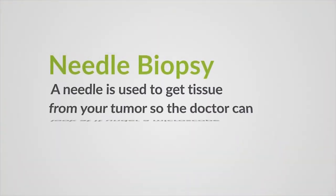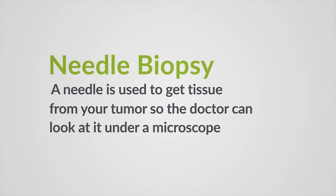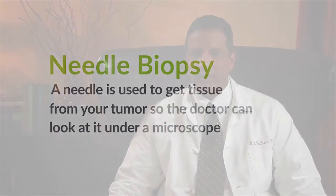For a needle biopsy, a long needle is inserted through the chest wall to remove a sample of lung tissue. We opt for a needle biopsy if the abnormal lung tissue is located close to the chest wall. Once we have a tissue sample, a doctor called a pathologist looks at the cells and decides on your diagnosis.